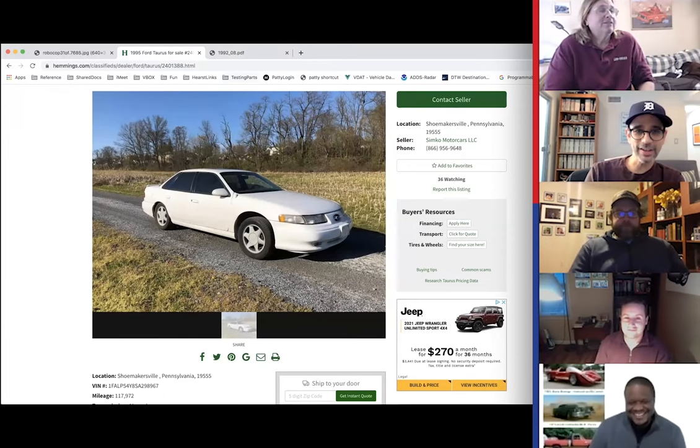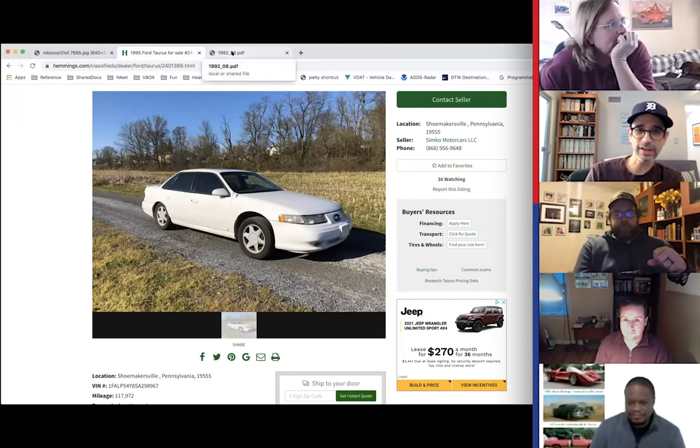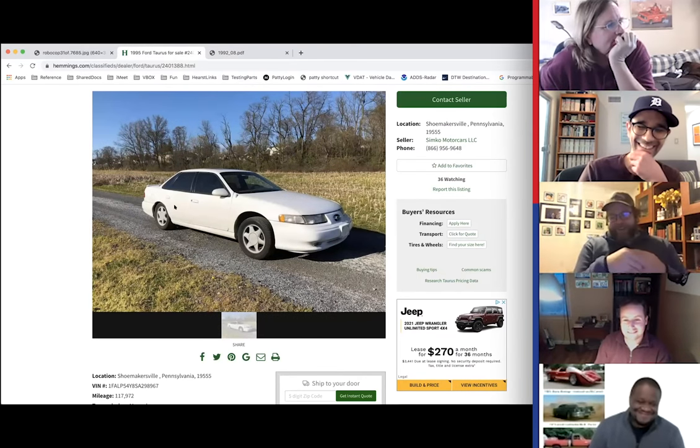One of my friends in high school, his father worked for Ford, and he would take out his father's SHO, and he borrowed it for a week and brought it back with zero tread on the front tire. Just constant burnouts.